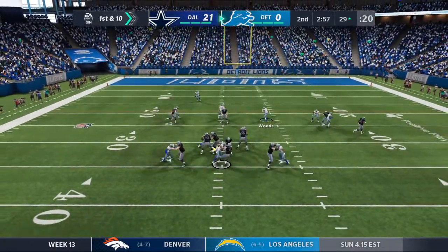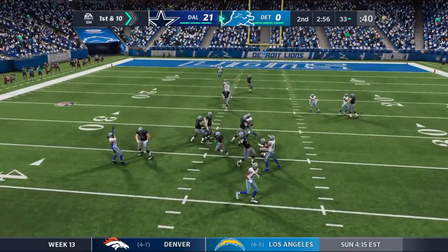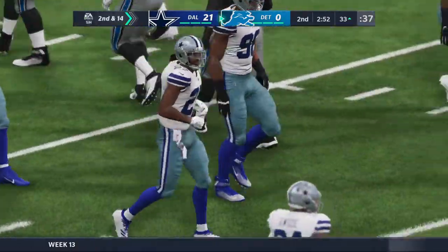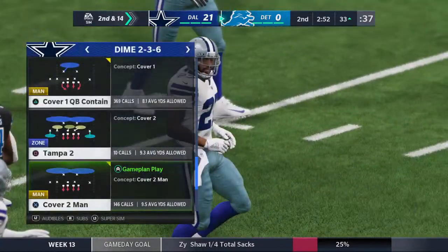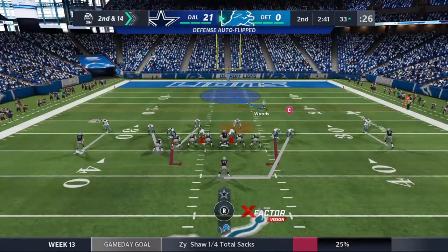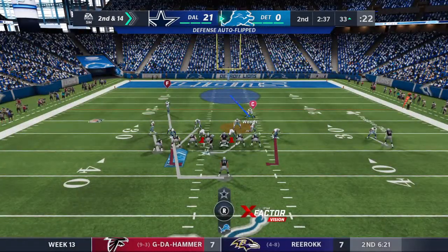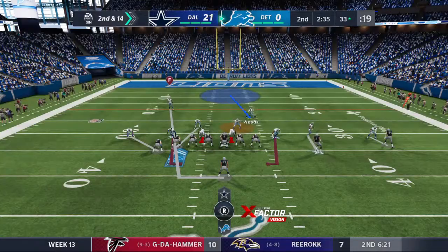On 1st and 10, Stafford. Pressure applied, and he's going to be taken down. They sack him back at the 33-yard line. This offensive line has struggled. In fact, when we sat down with the coach, he said it's been in tatters lately. They allowed 6 sacks in their last game. Just gave up another one right there.